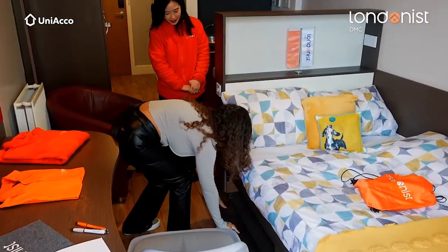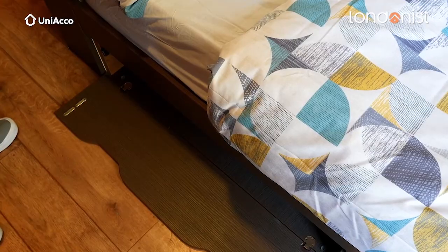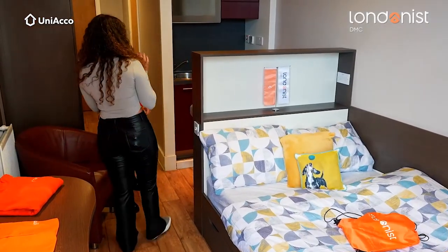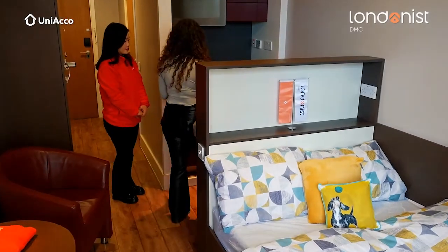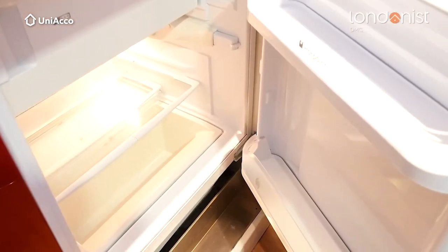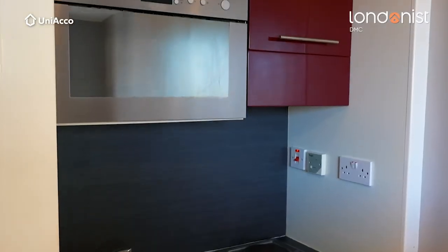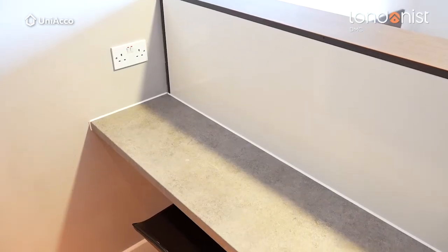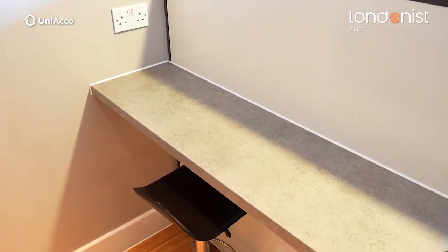Oh, it's a cupboard space. Even more space. Amazing. So we've got our small kitchen here if you want to cook indoors. Let's have a look here. Oh, the fridge is here, guys. Have a look. More storage. And yeah, this is wonderful. You could whip up some nice food here, wouldn't you?